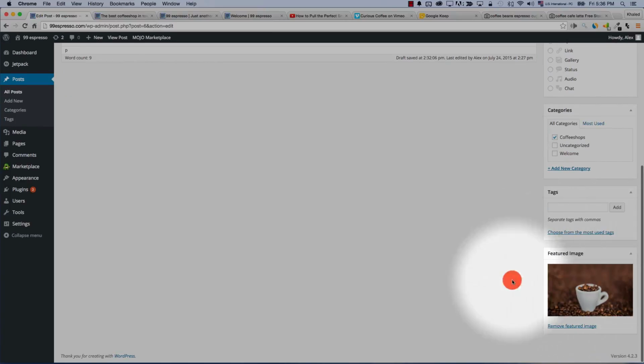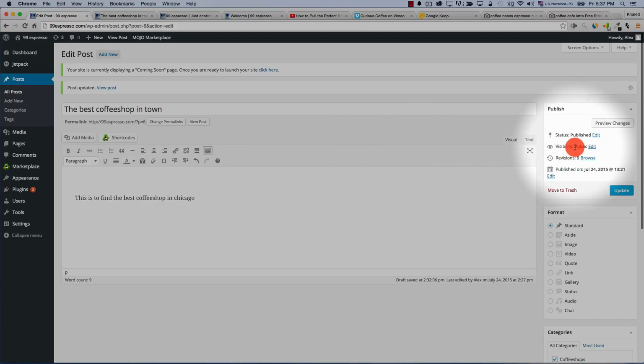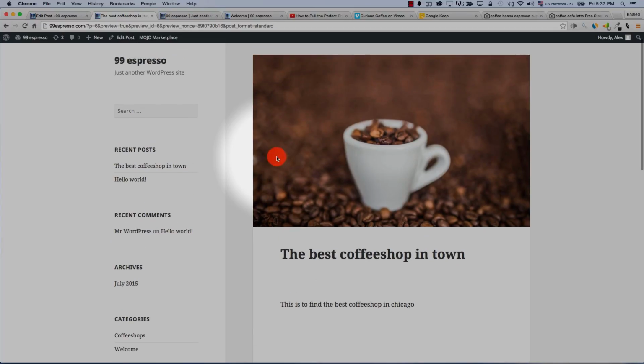So the image now is going to appear here as a featured image. However, the image is not in the post. Let's preview now. Now, our theme just took the featured image and put it in the featured image box in the post.